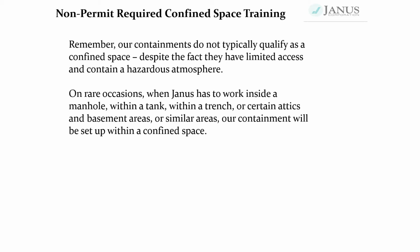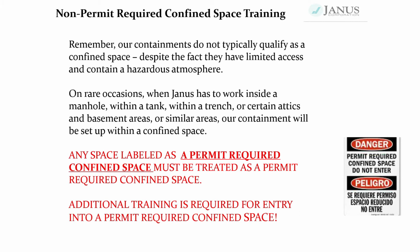On rare occasions, when Janus has to work inside a manhole, within a tank, within a trench, or certain attics and basement areas, or similar areas, our containment will be set up inside a confined space. Any space labeled as a permit required confined space must be treated as a permit required confined space, even if it doesn't technically meet the definition of a confined space. Additional training is required for entry into a permit required confined space.